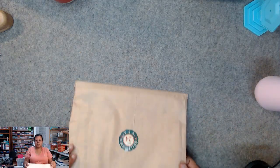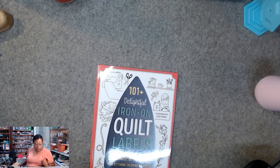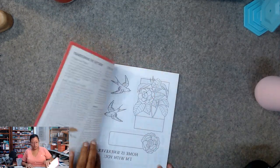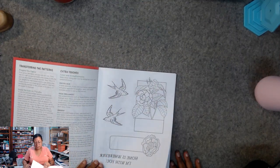And this is day 24. 101 delightful iron-on quilt labels. I've actually seen this book. I actually wanted this book, but I wasn't quite sure how it worked, so I was scared to buy it. So I'm actually not mad at this.